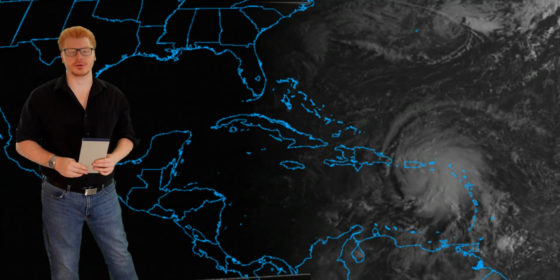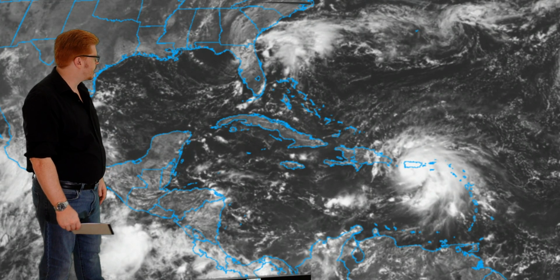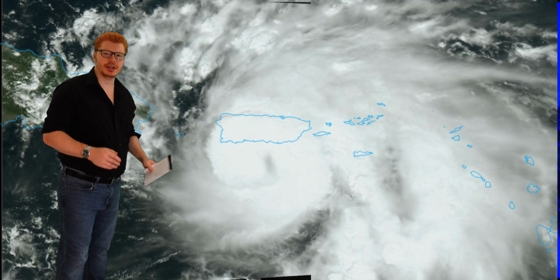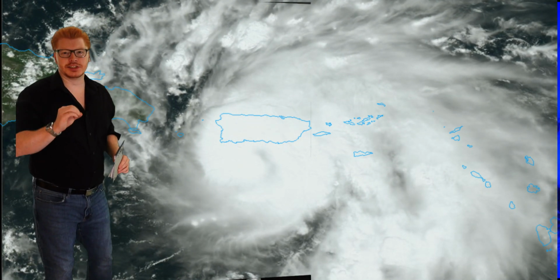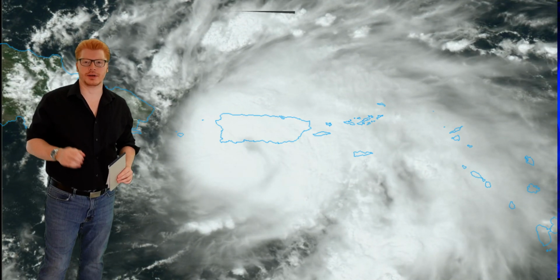The latest on Hurricane Fiona, the third hurricane of the 2022 Atlantic hurricane season. Looking at the whole Atlantic, there it is. Look at it getting better organized. You can start to see the eye on that visible satellite. And we are going to be dealing with a very devastating potential for flooding and heavy rain in areas of Puerto Rico and the Dominican Republic.